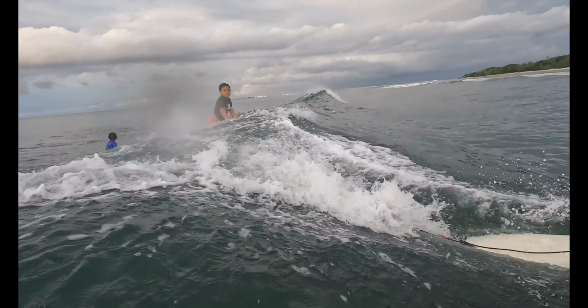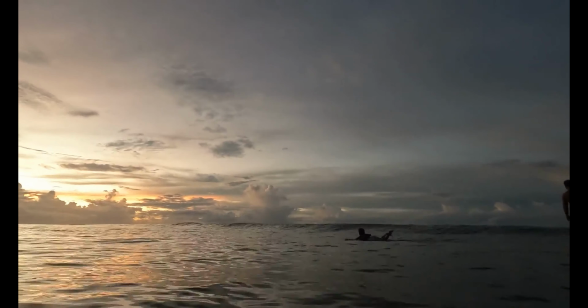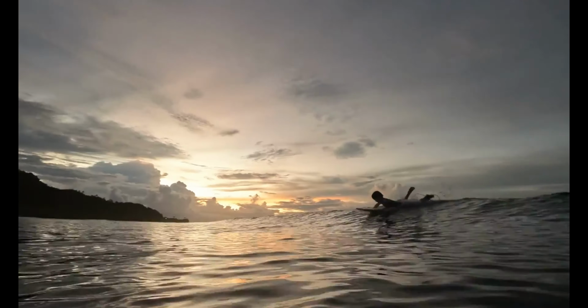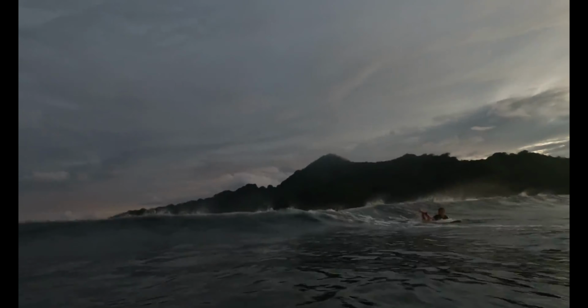When we first got into the water, we thought we were going to boil. Therefore, our favorite time to surf there is at dusk. We would surf and watch the sunset over the lush mountains. We were the only surfers around, and the paddles back in the dark could be long. But it was so peaceful that I didn't mind.